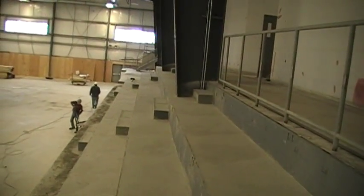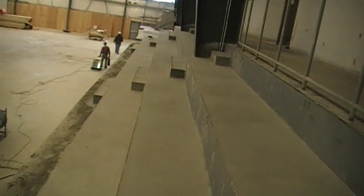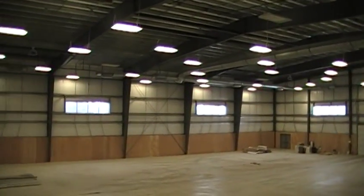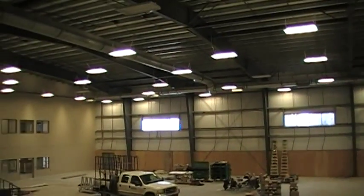So here's the bleacher system. The concrete's been poured. Field house. Pretty quiet because it's lunchtime. Guys will be coming back.